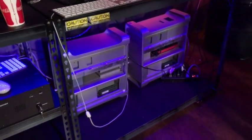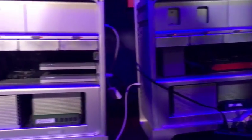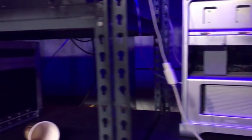Ron, our IT guy who was helping us with a lot of this stuff, says, I can take the covers off so they'll kind of just look cool. And so that's what we did. Those are just pulled the covers off.